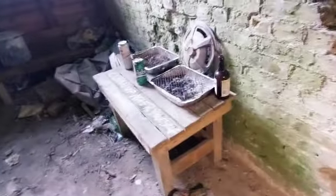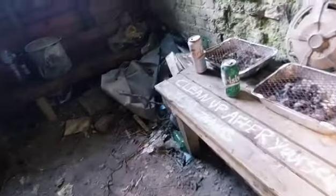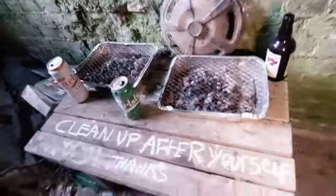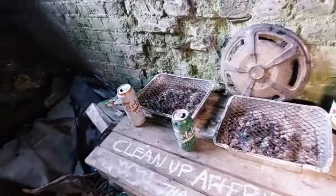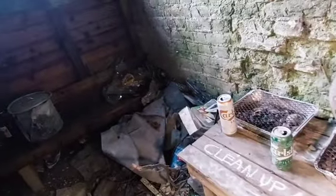No, that's bad. A lovely little place like this, and they've not looked after it, really. Look, it's all beer cans. It's like a little bachelor party. There's a cup there. Clean up after yourself, thanks. Someone's having a barbecue. Yeah, look, they've had a barbecue. It wouldn't surprise me if a homeless person's been living here.